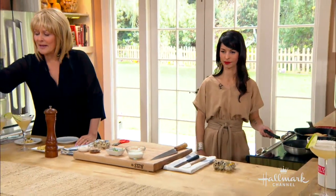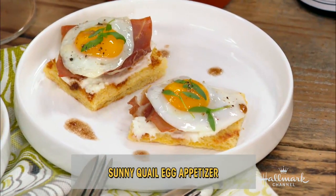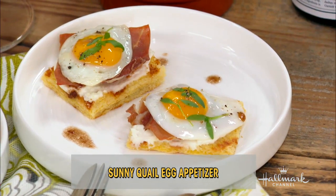Can we show everybody what we're making today? What are these called? This is kind of an interpretation of what I did on the show. It's a brioche with a little bit of goat cheese, some prosciutto, and a little quail egg.